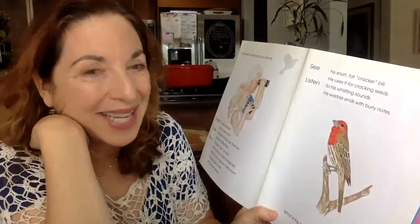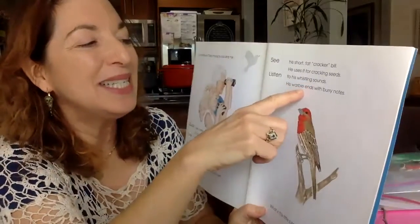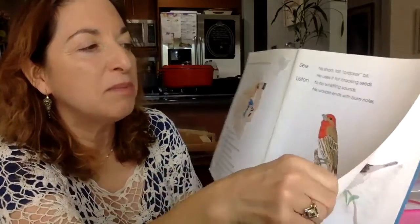We didn't talk about that. Listen to his whistling sounds. His warble ends with furry notes. What is this little bird that we hear and see cracking those nuts? It's a house finch found by you and me.